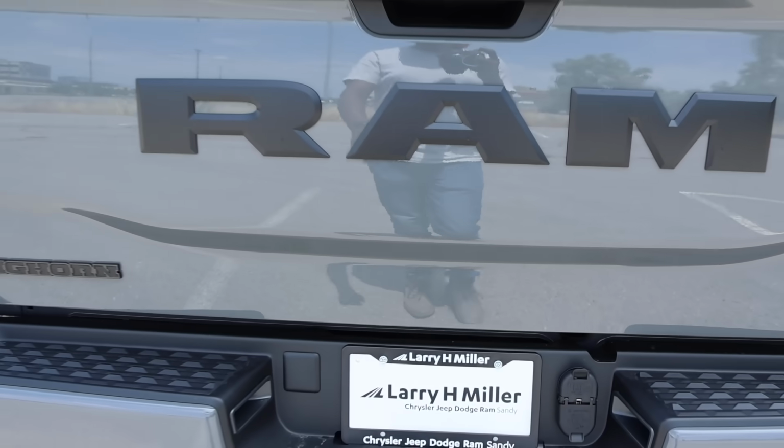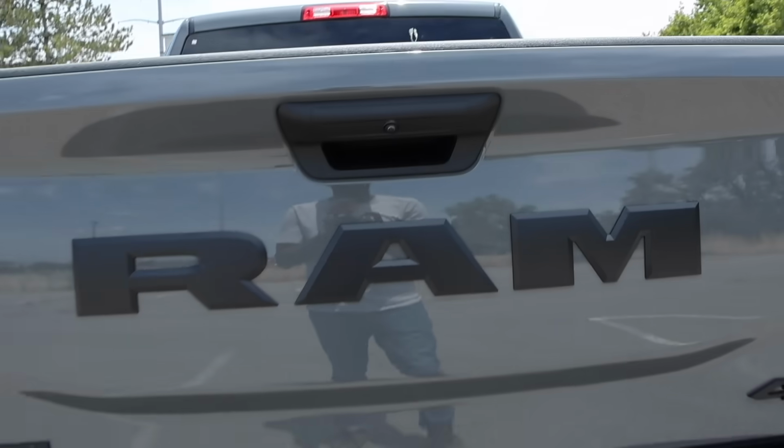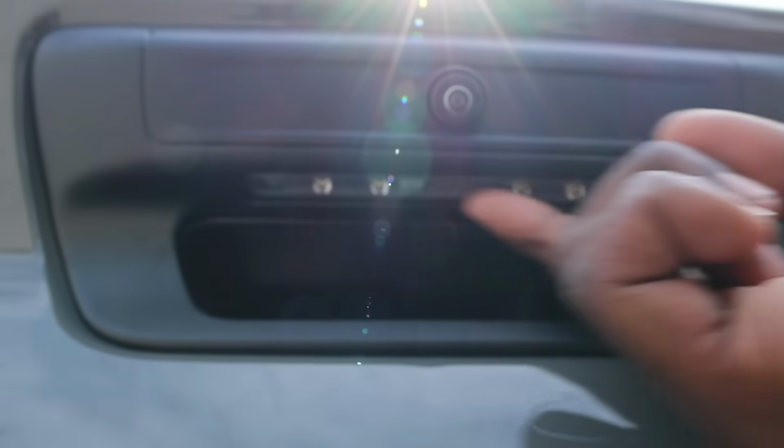And do you guys like how they black out that big Ram badge? Some people don't like the Ram badge. They say it's too big. I say it's not big enough. And then here's your light here.